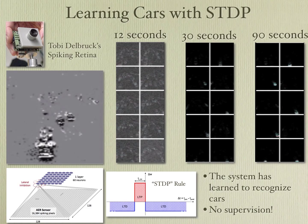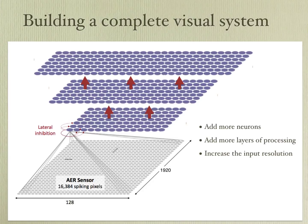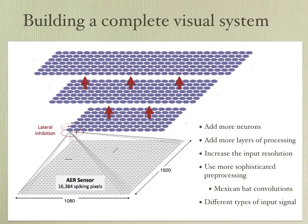So my claim would be that maybe if we had a few more neurons, let's add some more layers, let's have a bigger input resolution, let's do it with full HD images. And now we can add more interesting things, since this just luminance stuff is obviously very primitive. Let's have some Mexican hat filters, or whatever you like. Convert your image into spikes, and then just apply this learning process.